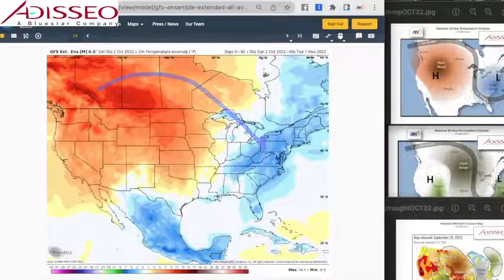So to make a long story short, I think it's going to be warm for the western half of the country and cool out east. And I'll show you that here in just a little bit. These are what we call anomalies. These are temperature anomalies from the GFS computer model guidance. And here it is for at least to start off October.